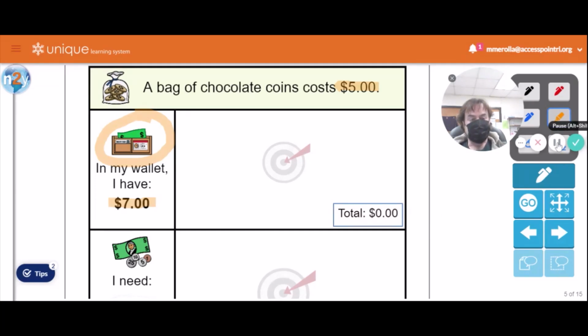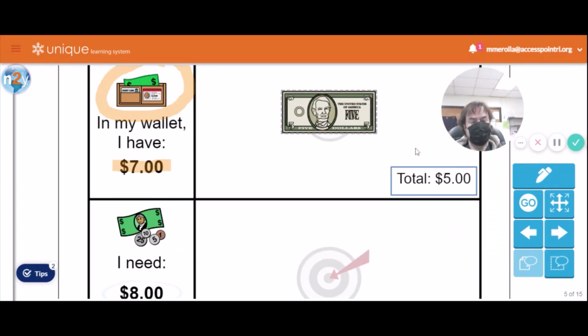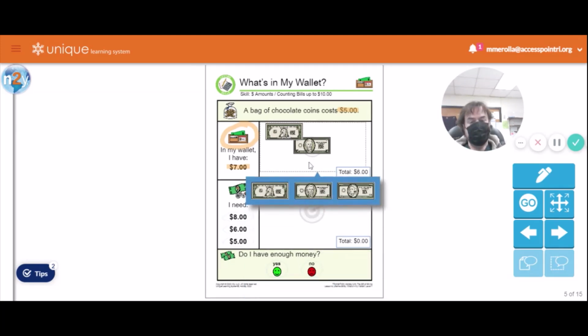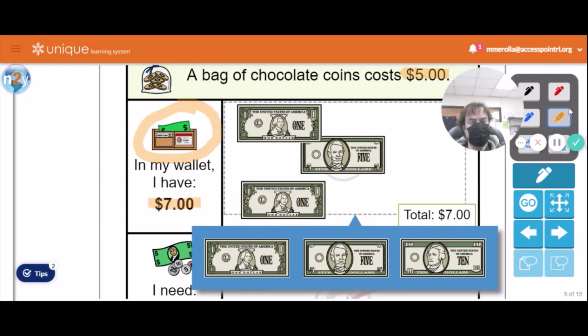So let's see what $7 looks like. Okay, $7: 1, 2, 3, 4, 5, 6, 7 is going to be a $5 bill. All right, as we zoom out, we're going to put another $1 bill next to the 5, which makes 6. And then another $1 bill, which makes 7. So $7 looks like this. You got your 5, you add a 1, which makes 6, and another one, which makes 7. Alrighty then.